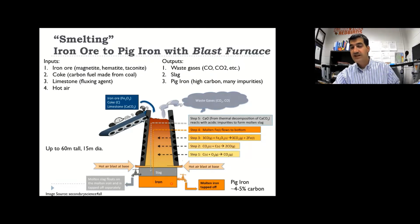And then what we're really after is the iron. It's the molten iron. It's still not real pure. It has a lot of impurities in it, and especially it has a lot of carbon. It has way too much carbon to be useful as steel. And we call this pig iron. This is pig iron, which is a weird name. I'll tell you why it's called that in just a minute.